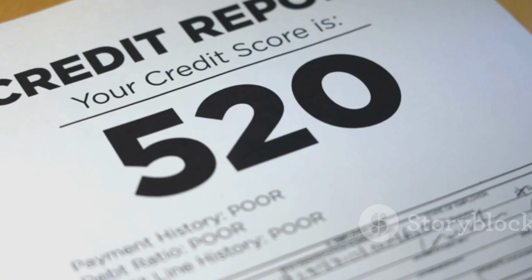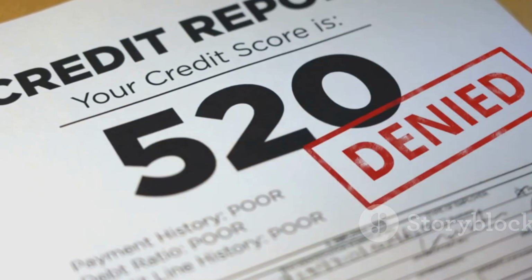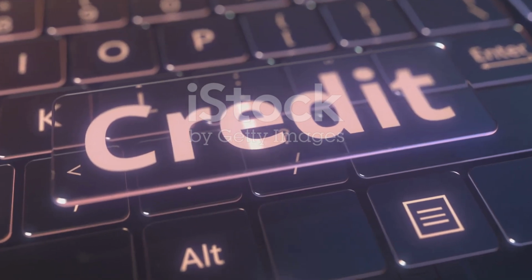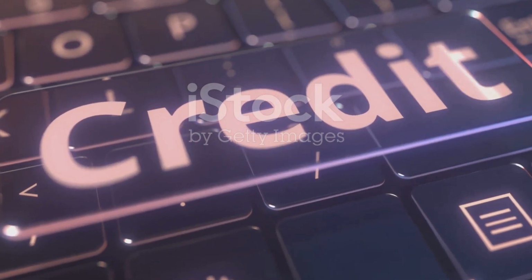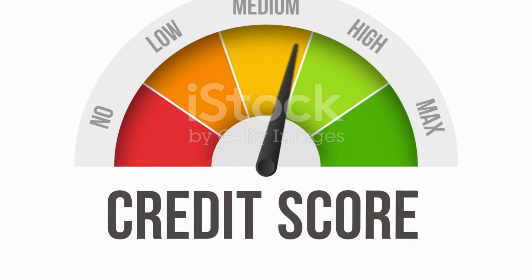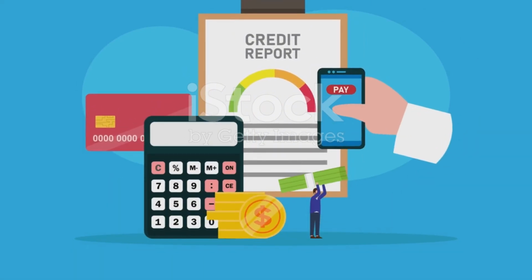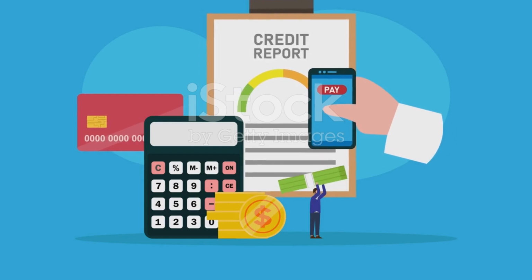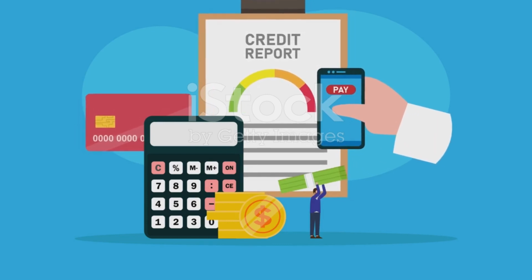How does BNPL affect your credit score? Most providers don't report your payments to credit bureaus, so paying on time won't boost your score. This means you won't get credit for your responsible repayment behavior. However, some providers do a soft credit check, which doesn't hurt your score. Others, like Klarna, may do a hard check, which can lower your score slightly. Understanding the type of credit check is crucial before proceeding with a BNPL transaction.